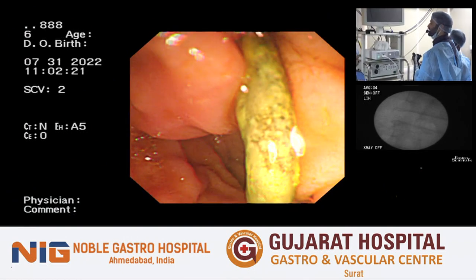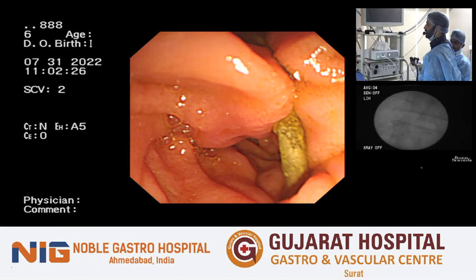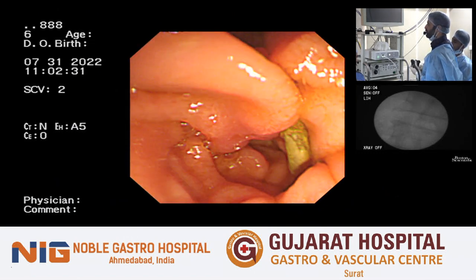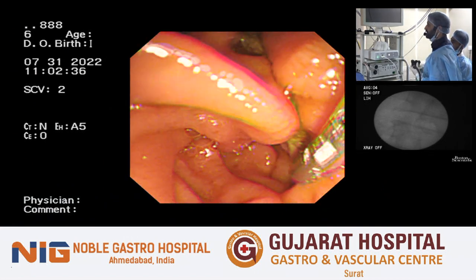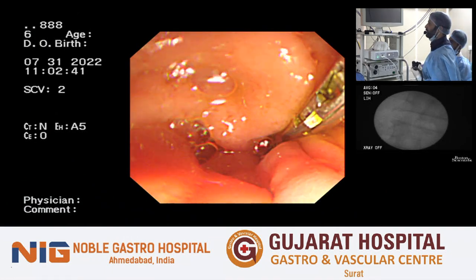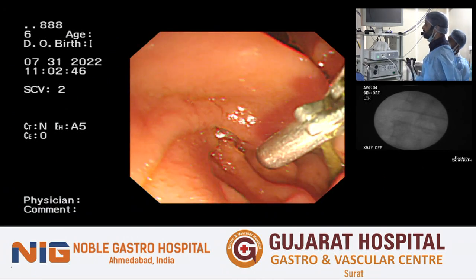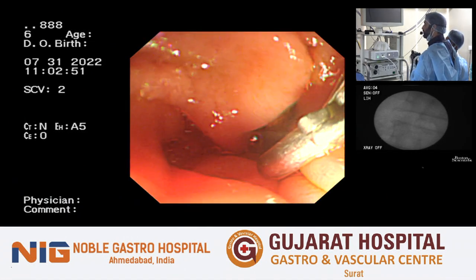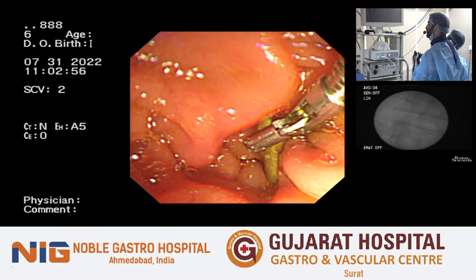We just started the case. So essentially, it's this big CBD stone sitting in the mid CBD, about 1.2 to 1.5 centimeter, in a duct of about 12 millimeters, and the stone appears to be more of a square shaped stone on the cholangiogram that we saw. So I'm just taking the stent out first, and then we'll get into the bile duct with the cholangioscope. So it's an impacted CBD stone. Yeah, that's right. It's an impacted CBD stone.